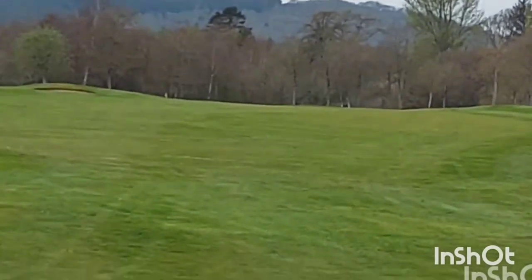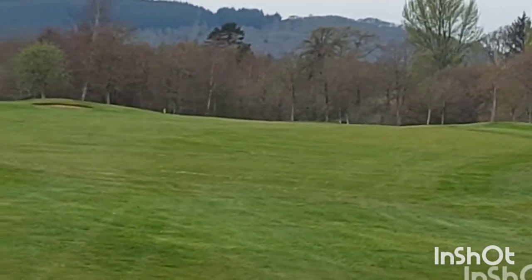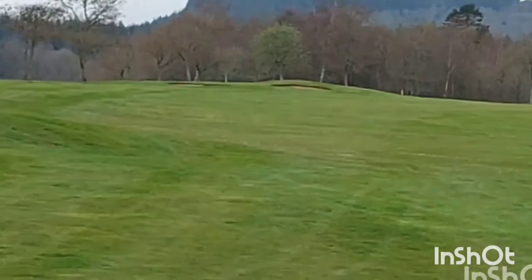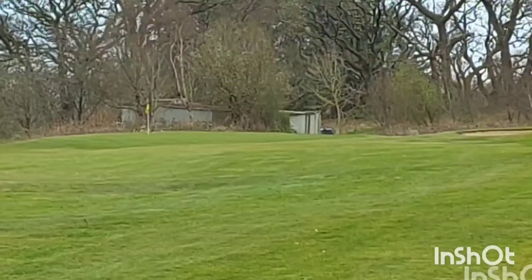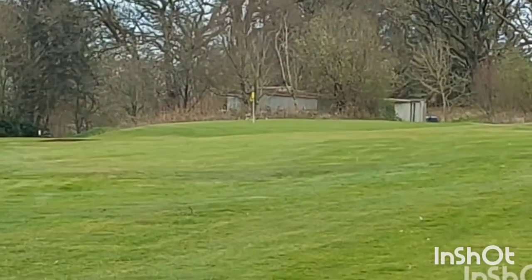That's a shot down the 15th at Colvend. Shorter par 4 again, 279 yards. Bunker up on the left there before it falls down to the green. That's the 16th at Colvend, it's 160 yards. Only par 3 on the back 9.